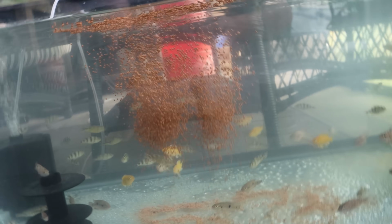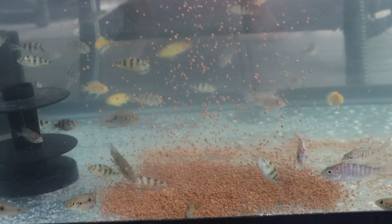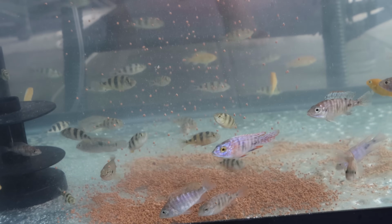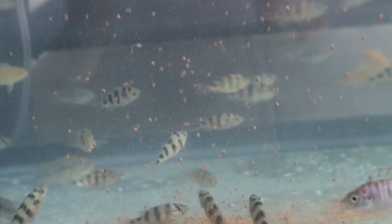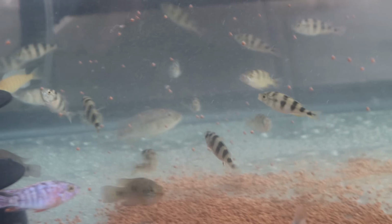We'll drop all that in. Gee, that's a lot of food. I did not mean to put that much food in there, but they seem like they're full. I literally just wasted so much fish food. But either way, this is also the first time I've stood right in front of the tank when I'm feeding them. And you can see, they are definitely eating. They look really good. So I'm gonna try to grow these guys out.